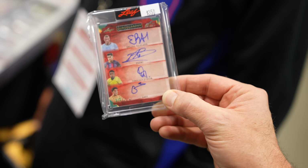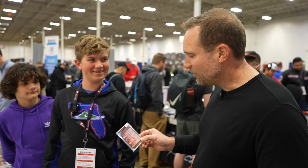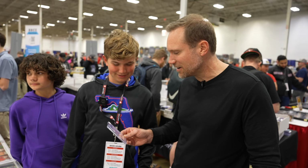Yeah. Oh my gosh, that's a Holland auto, huge Vinicius card. Auto, Gabby auto, Petri auto. Wow. He's going to freak out. He will absolutely freak out. That's one of the coolest cards I've seen, one of the coolest soccer cards I've seen.